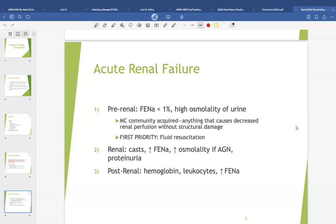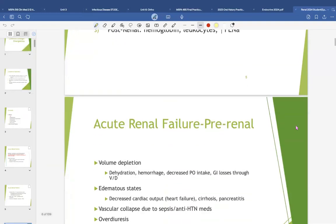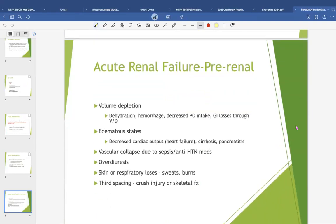So volume depletion. If it's acute renal failure because of pre-renal causes, there's some volume depletion involved. They might be dehydrated, there might be some hemorrhage. They might not be eating enough or drinking enough, or it might be vomiting and diarrhea so severe that it's causing dehydration that's affecting the kidneys. It might be from an edematous state: heart failure, cirrhosis, pancreatitis. They might be septic due to vascular collapse, and that's also not getting fluid to the kidneys. They might be over-diuresed. They might have a burn, causing skin loss or respiratory loss, or they're sweating. There might be some sort of third spacing, skeletal fracture or crush injury. Those are all possible causes.